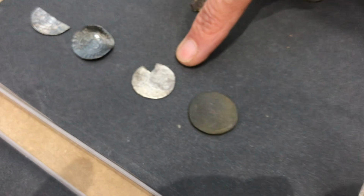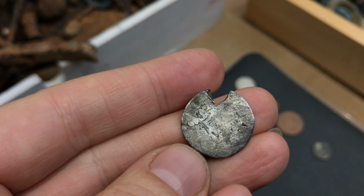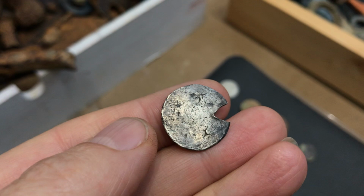And then that is silver but has absolutely nothing on it. Yeah. It's a nice bit of silver. How funny. Absolutely nothing on it. So just a coin blank.